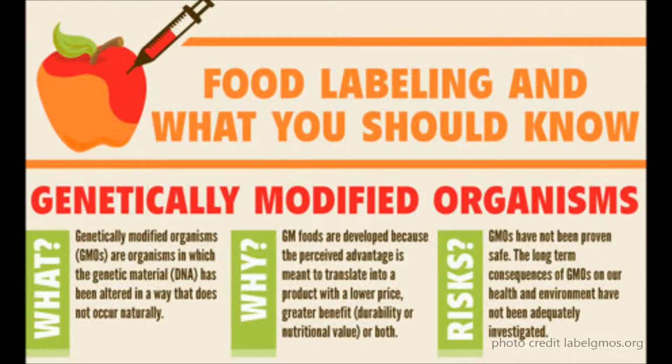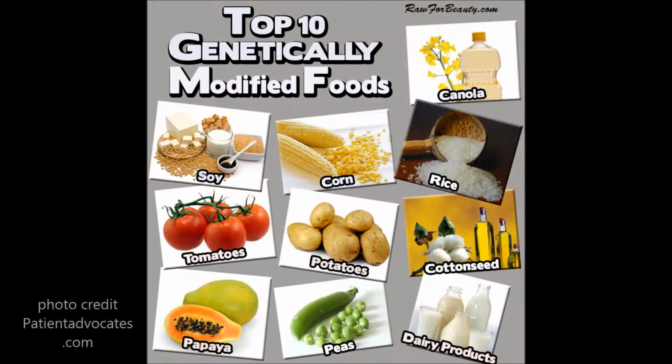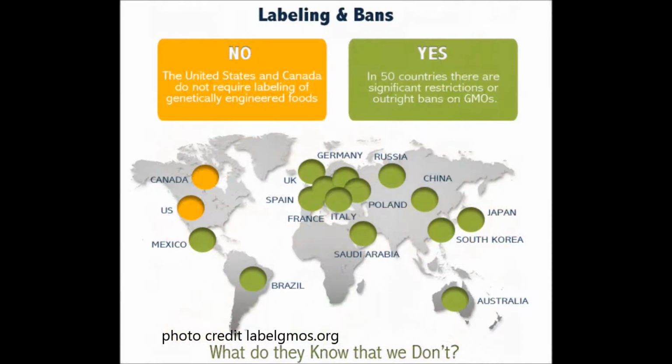Currently, only Maine and Connecticut have laws requiring GMO labeling, with Hawaii and California trailing. Currently, no bills have been proposed to label GMO foods in Virginia. So why has the U.S. stopped the labeling or even the outright ban of GMOs? Thirty other countries have created bans, restrictions, or required labeling. What do they know that we don't?